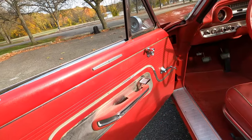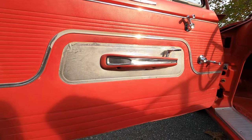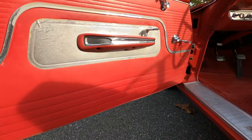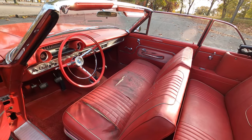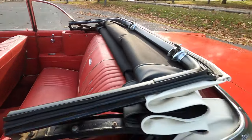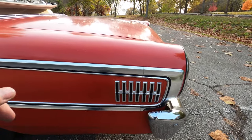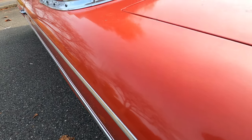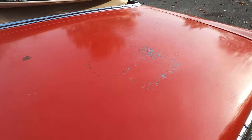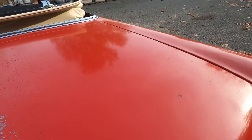Door panels are chrome is missing here a little bit, it's failing there, but you know, replace some door panels and seat cushion and the cover there, and you have a really nice interior. Again, more trim here, it's all complete. You can see kind of a funky spot there. More checking and paint problems here from the original paint failing.